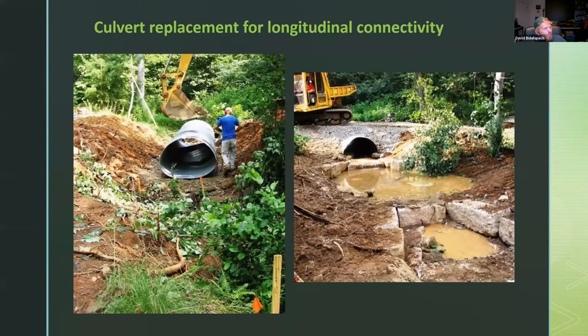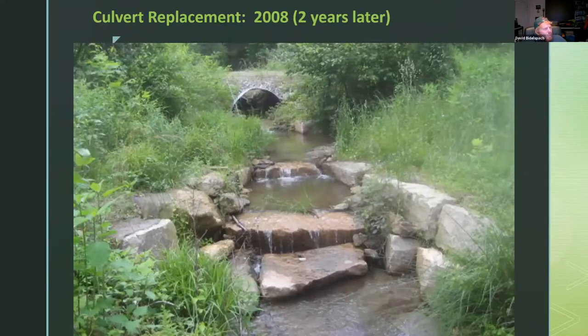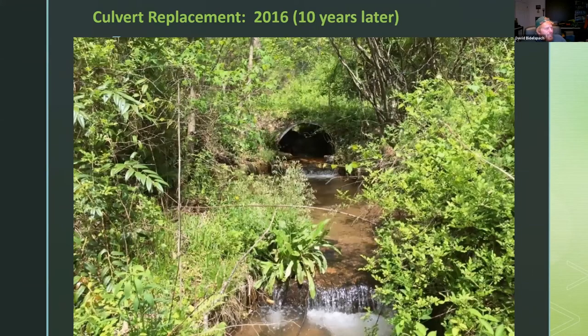This is what this culvert looked like 2 years later. You can see that it was constructed with a rock that was almost pink in color. And then in 2016, 10 years later, you can barely tell that the structures are there. The vegetation has become more established, and with the vegetation more established, roughness has increased and you have less of a drop over the structures.